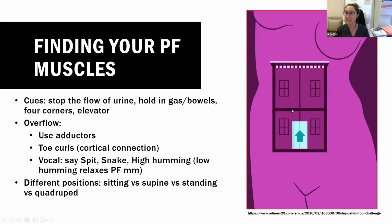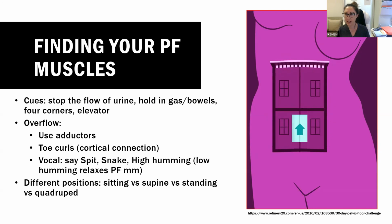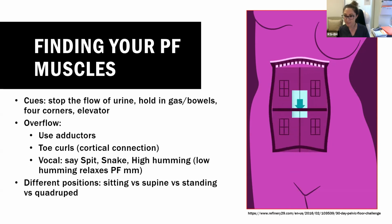But another cue is this one, which, thank God this picture is working, we call the elevator. So you want to think about starting from the pelvic floor, that's the ground floor, and you're going to take an elevator. You start from the bottom and lift it up through the pelvic floor, up through the lower abs, up towards the rib cage. And that is the way we also want to activate the pelvic floor.